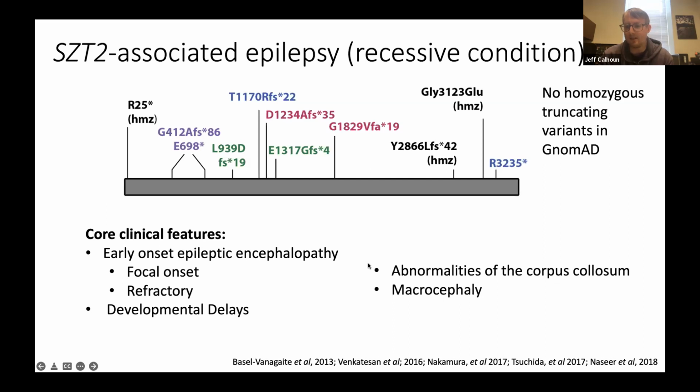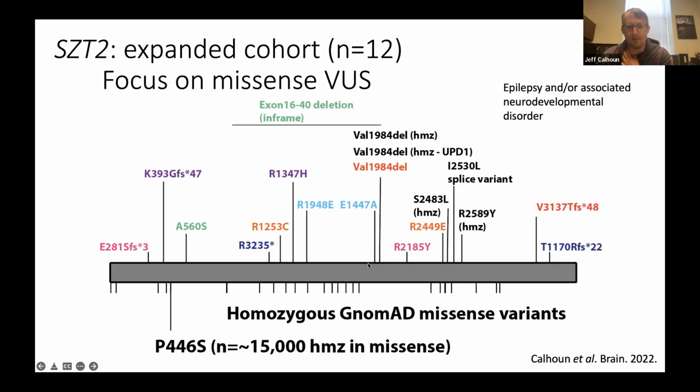So one of the things that we set out to do in this study was do an expanded cohort, because we felt like it was impossible that all of the variants in this gene that were causing disease would be loss of function, like clear premature truncation variants. We felt like there had to be missense variants that were out there that just weren't being published.